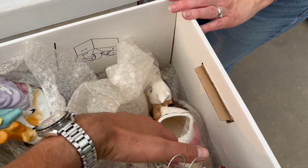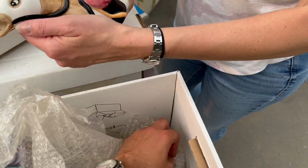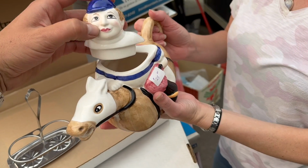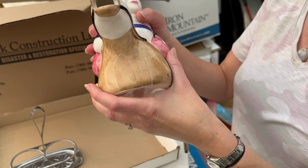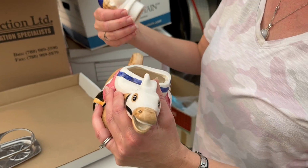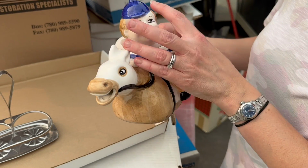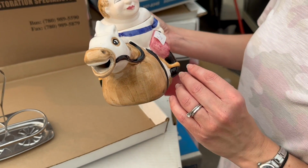There's probably a reason why some of this stuff is in this box. What do we have? What is this? It's a horsey? Headless horse? Like a donkey. No, it's a horse, because look, there's the jockey. It's a cookie jar. It's not a cookie jar. He has a hole in the mouth. Oh, it's a teapot. It's probably like a creamer. No, it's a teapot, because he has a hole. The horse could like puke your tea into your cup for you.